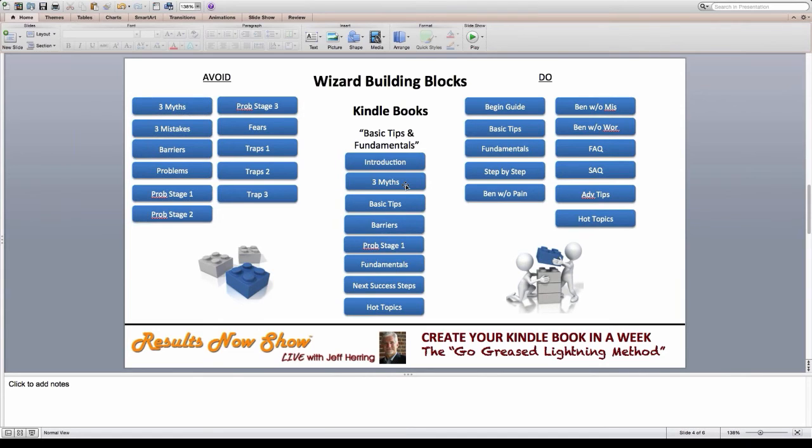All right? So if you spent a half hour to 45 minutes a day, that's all, you could build a Kindle book a week and have it out there working for you as a lead generator and as a profit center. Okay? Now, you could stretch it out for a week if you want.